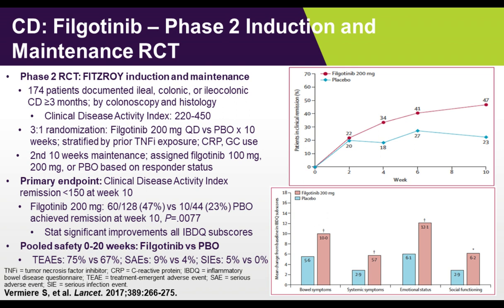So this is the filgotinib phase 2 induction and maintenance trial. It was called the FITZROY. And essentially, these were people with ileocolonic Crohn's disease for at least 3 months. And these were, as we already know, experienced patients by and large. The CDAI was looked at for definitions of essentially remission, or less than 150 at week 10.